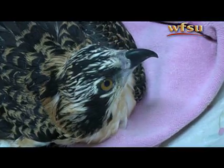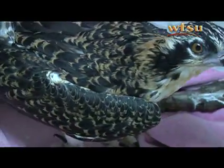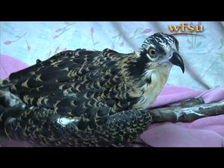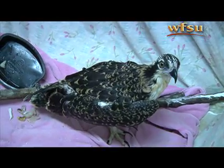Can you stand up, Mr. Osprey? Come on, stand up. Here. There you go. He looks better there. Yeah. They sleep, when they're young, straight on their face with their legs stretched out. It's really cute. I've never seen them.